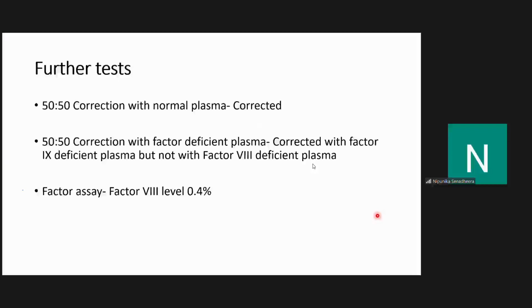And then the next step is, if facilities are available, you can directly do factor levels, or before that you can again do 50-50 correction with factor deficient plasma. There are certain plasmas called factor deficient plasma, 8 deficient plasma, 9 deficient plasma. So 8 deficient plasma is deficient in 8, but it contains all other factors. So if it was not corrected by adding 8 deficient plasma and performing APTT, the problem is that the patient plasma does not have factor 8. So it just confirms that. Same with factor 9 deficient plasma. And then the next step is to do a factor assay.